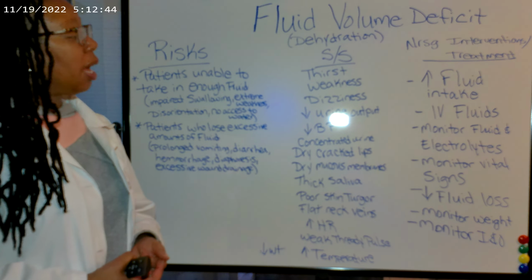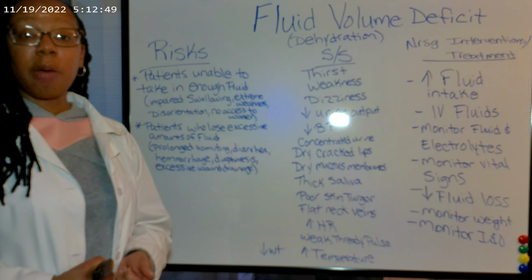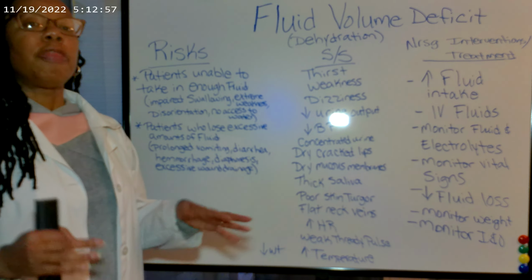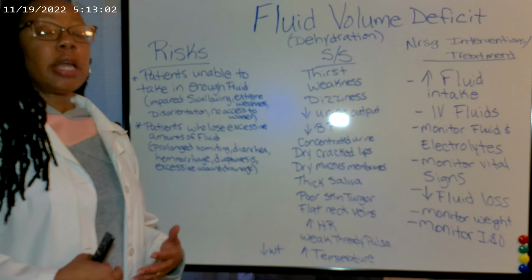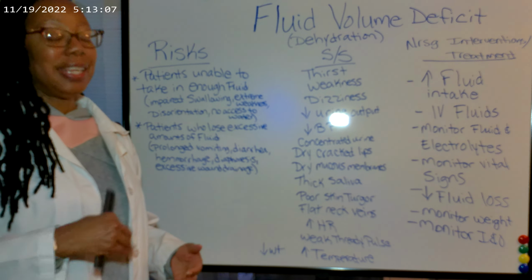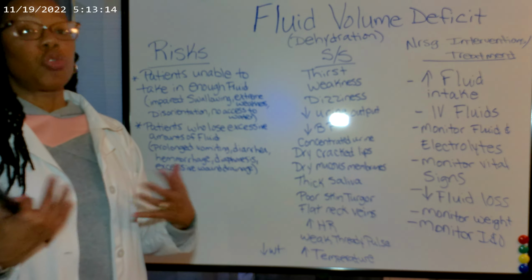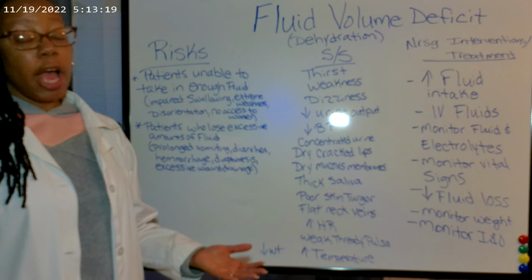Because if they're weak and dizzy, decreased urine output, they don't have the fluid in them to release. So their urine output would be decreased. Decreased blood pressure. I want you to always remember the blood pressure will follow the fluid volume in the body. So if the fluid volume in the body is decreased, then the blood pressure will follow along and decrease as well. You're going to be dry. So you'll have dry, cracked lips, dry mucous membranes, because your body is just going to be dried out.